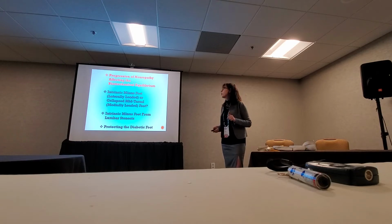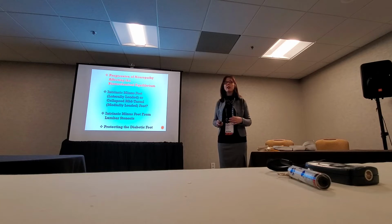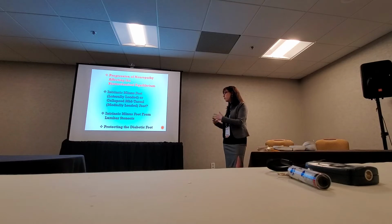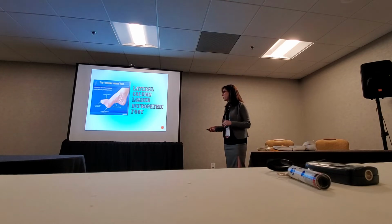So today, this is what we're going to talk about: the progression of neuropathy, the intrinsic minus foot, or the lateral column loaded, the collapsed mid-tarsal foot, or the medial loaded, and then we'll talk about the intrinsic minus foot from lumbar stenosis, because you all are going to see this. As the population ages, and 70% of those over 70 have lumbar stenosis, you're going to see more and more of these patients walk into your office. We've done research showing that a lot of times this neuropathy diagnosis is missed in the stenosis patient, so we're going to see how to pick that up today. Then we're going to talk about protecting the diabetic foot. I should actually say protecting the neuropathic foot, because it can come from multiple sources.